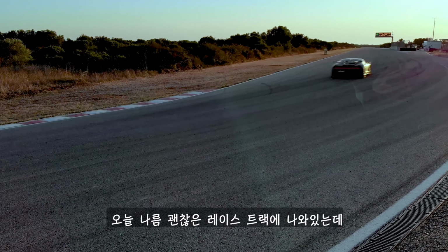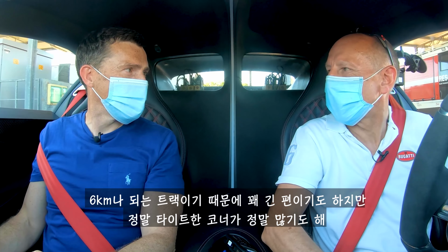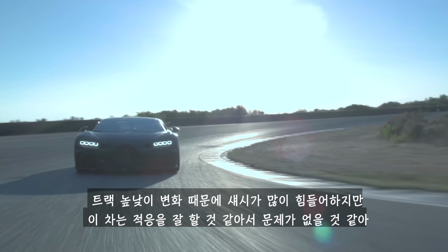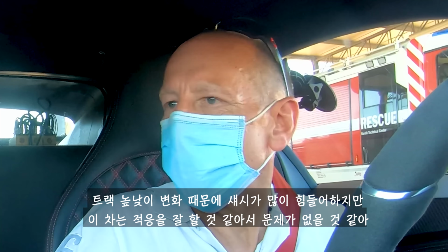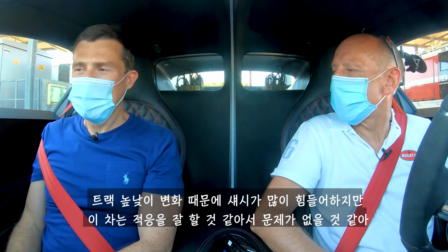We've got a nice little racetrack here. Actually, it's quite a long racetrack, over 6 kilometres long. It's got some punishing corners, very, very hard for a chassis to cope with all the elevation changes. But I think the car copes really well. So let's go and see. Let's do it.